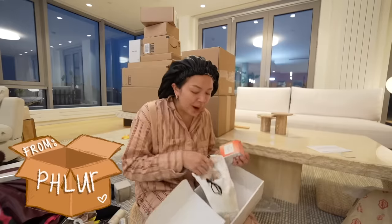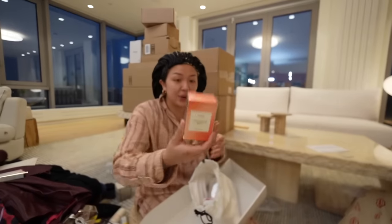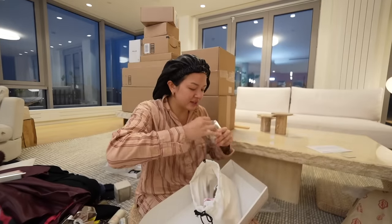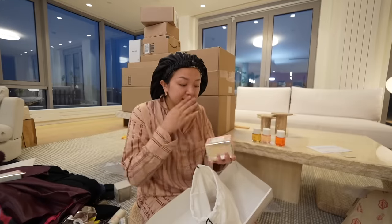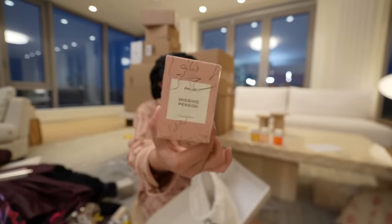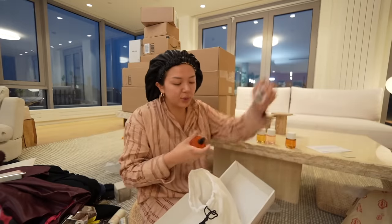I literally bought stuff from these people. I have their perfume already. Okay, Tangerine Boy. Why is this packaging so good? Not Your Baby. Do you guys see how aesthetic this packaging is? Oh my gosh. Hanami. Missing Person. Guys, I literally have this one. I have the Missing Person one. I want to try the Tangerine Boy one.